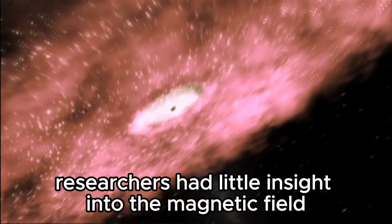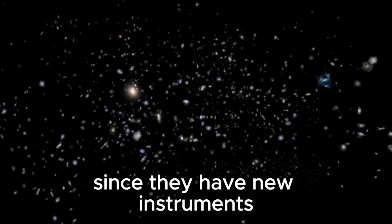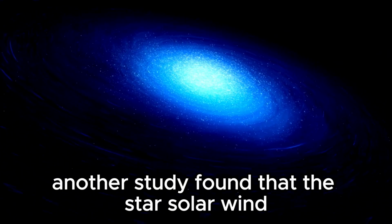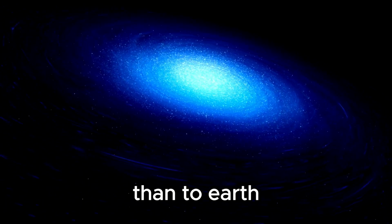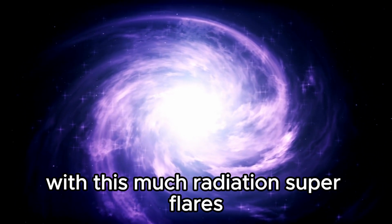Researchers had little insight into the magnetic field around Proxima Centauri until now. Since they have new instruments, they know much more. Another study found that the star's solar wind sends many times more energy to Proxima b than to Earth. Any living thing would struggle to stay alive there with this much radiation.